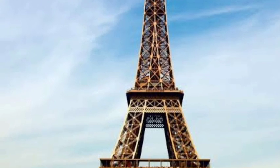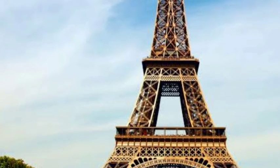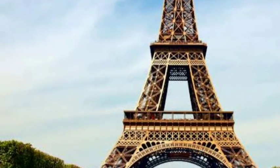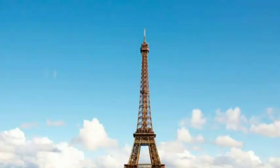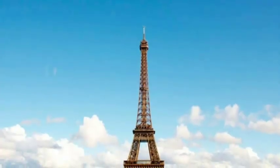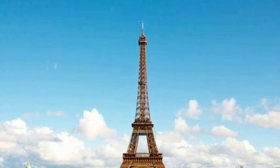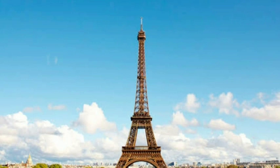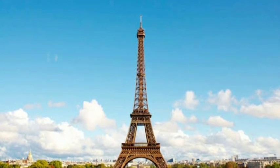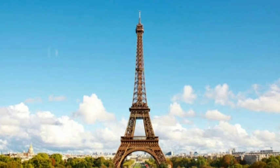The Eiffel Tower, Tour Eiffel, is a wrought iron lattice tower on the Champ de Mars in Paris, France. It is named after the engineer Gustave Eiffel, whose company designed and built the tower. The tower has 3 levels for visitors, with restaurants on the first and second levels. The top level's upper platform is 276 meters, 906 feet, above the ground, the highest observation deck accessible to the public in the European Union.